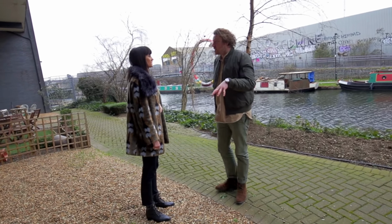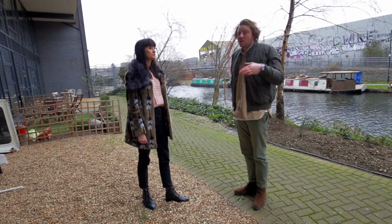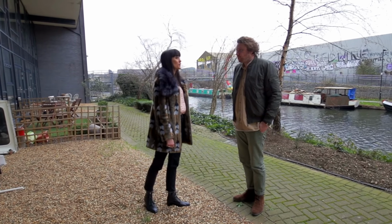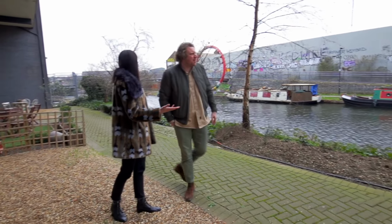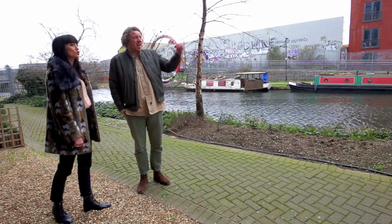So you can have pets in this development, which is a real bonus because a lot of people now have dogs and animals. And of course you've got great cafes and bars and restaurants. Surrounded by them, so you've never got to go far to find something to eat or drink.